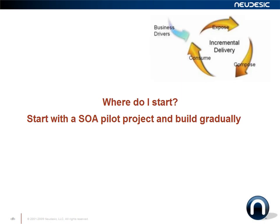So great. I know change is coming. I'd love to become more service oriented. Where do I start? Well, keep in mind that SOA is a means to an end. It's not the end itself. You don't invest in a 5-year-long SOA project, and at the end of it you have a service-oriented architecture. It's going to be an ongoing process.